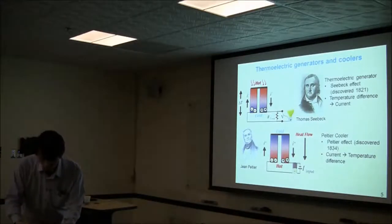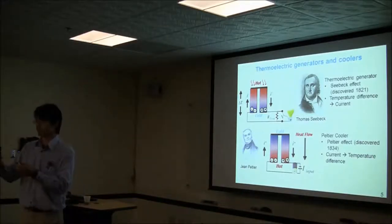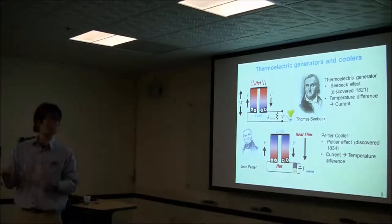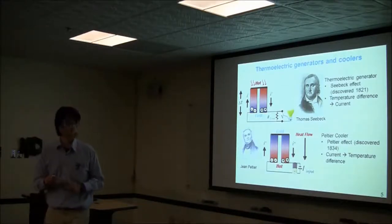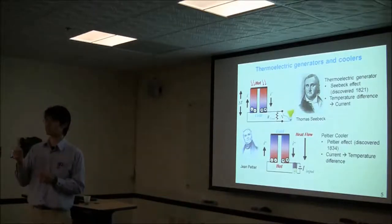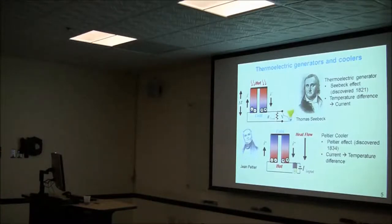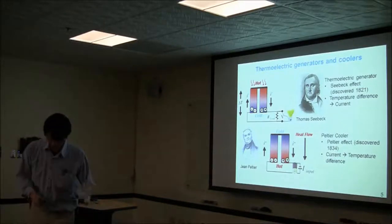And the other thing is, you guys can play with it. If you hook it up to a battery, then you can see this Peltier cooler effect, where you'll feel that on one side it's cold, the other side is hot. So you guys can just hook it up to the battery and feel it. And it can become really, really hot, so be careful. So what you can do is hold it, and maybe other people can help. So you guys can feel it.